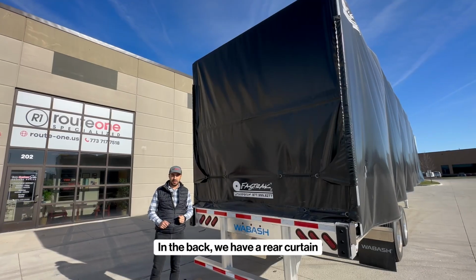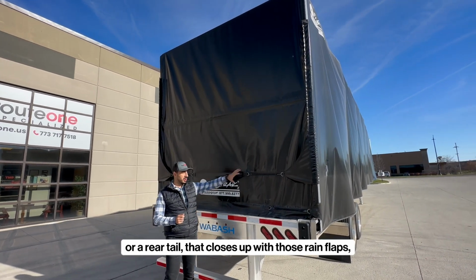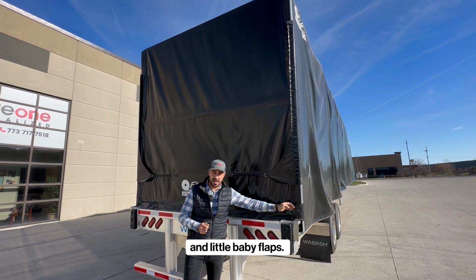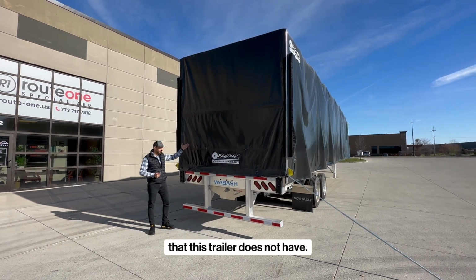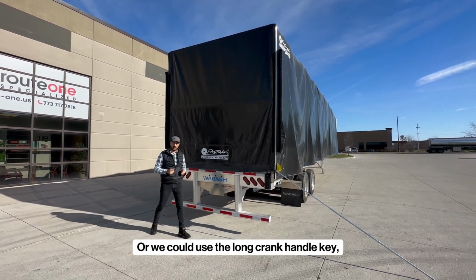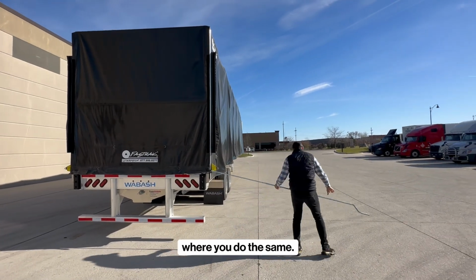At the back, we have a rear curtain or a rear tail that closes up with those rain flaps and little baby flaps. You can open the rear curtain in 2 ways, with a rope and pulley system that this trailer does not have, where you pull the rope and the rear curtain goes up, or we can use the long crank handle key where you do the same.